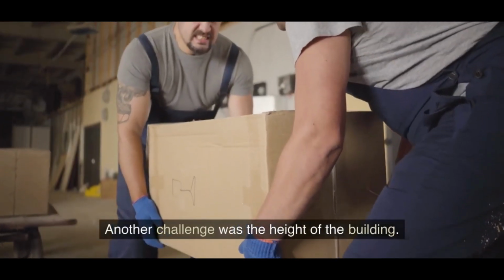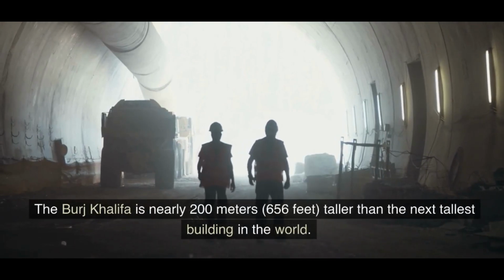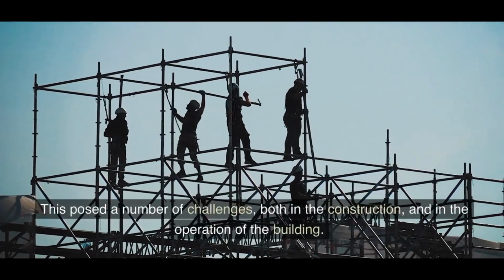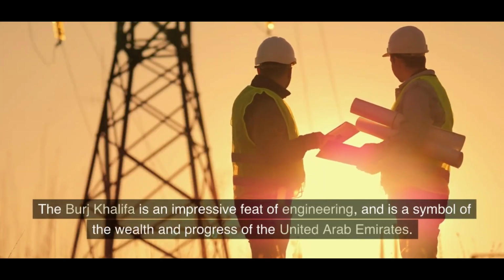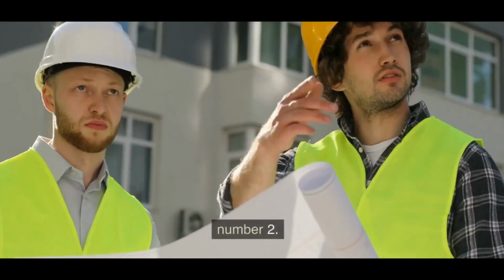Another challenge was the height of the building. The Burj Khalifa is nearly 200 meters, 656 feet taller than the next tallest building in the world. This posed a number of challenges, both in the construction and in the operation of the building. The Burj Khalifa is an impressive feat of engineering, and is a symbol of the wealth and progress of the United Arab Emirates.